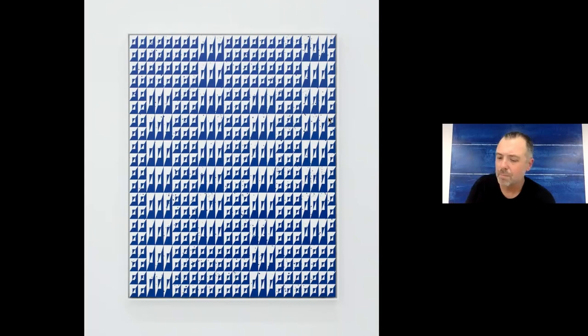The works are all completely freehand. It's a water-based enamel on canvas. And we'll touch back on that as we go.